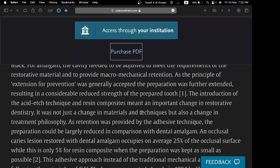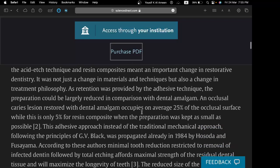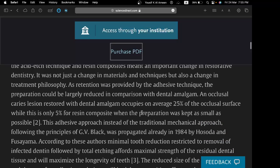The introduction of the acid etch technique and resin composites meant an important change in restorative dentistry. It was not just a change in materials and techniques, but also a change in treatment philosophy. As retention was provided by the adhesive technique, the preparation could be largely reduced in comparison with dental amalgam. An occlusal caries lesion restored with dental amalgam occupied on average 25% of the occlusal surface, while it is only 5% for resin composite when the preparation was kept as small as possible.